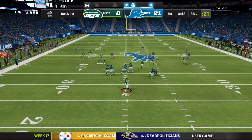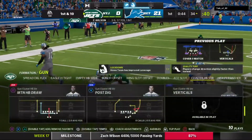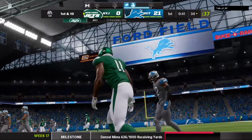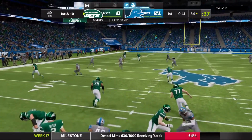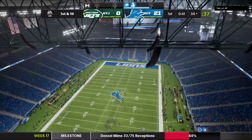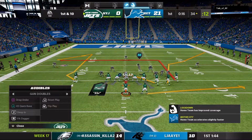From the shotgun, Wilson. Now he's going to get this all the way down inside the 35. Well, these guys certainly need something good to go their way because this first quarter has been something of a disaster for them trying to move the ball. But that completion there maybe can get them focused and moving in the right direction. So the ball moves into Lion territory now. Here's 1st and 10 at the 34.